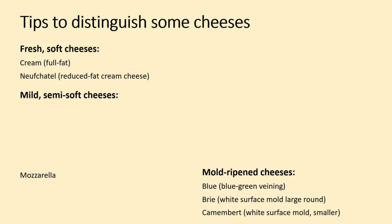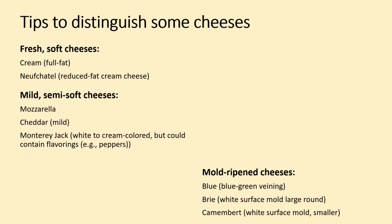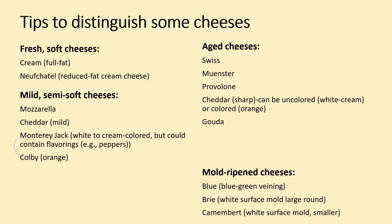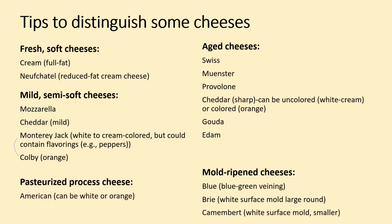Where it starts getting more challenging is when we get into the mild, semi-soft cheeses, then the aged cheeses. I'm going to introduce them to you now, quickly here, and show a couple of comparisons, and then we're going to look at some images and talk about them. And finally, we're going to end with the one that's kind of confusing, and that's brick.